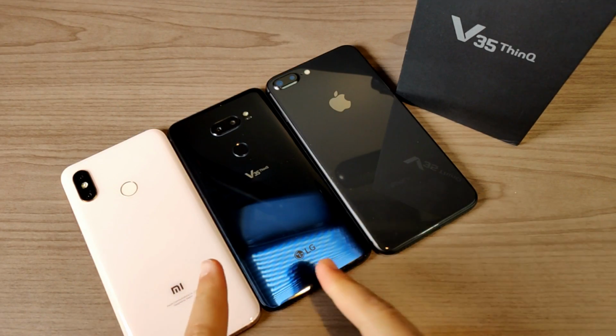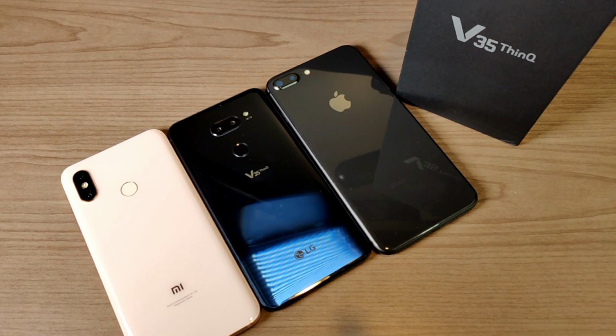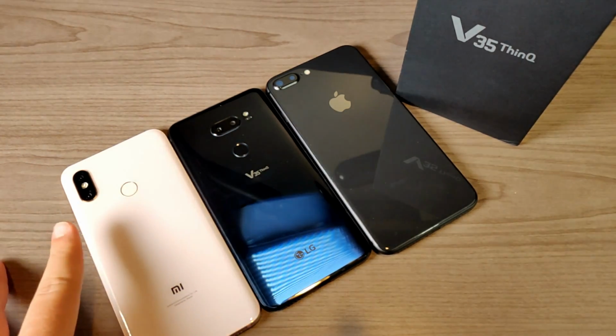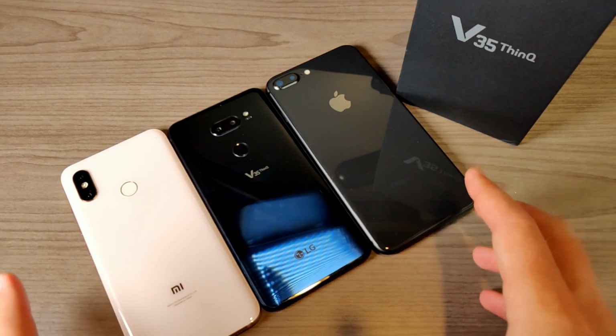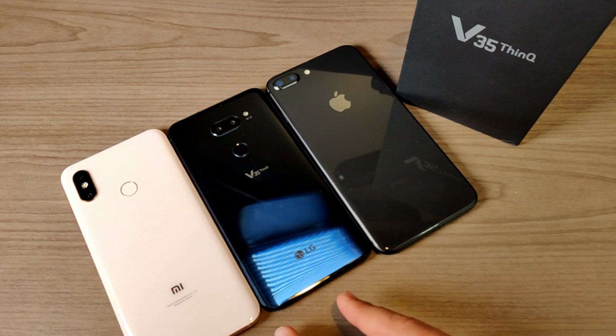Alright, so let's go ahead and jump right into it. This is the V35 ThinQ, and I have it sitting over here next to a couple of other flagship devices. This is a 2017 flagship device and a 2018 flagship device. This is the Xiaomi Mi 8 and the iPhone 8 Plus. And what I wanted to point out here is the fact that they all have a similar design language, and that is to say that they all have a glass back with a metal frame.